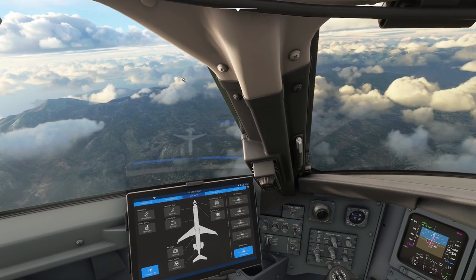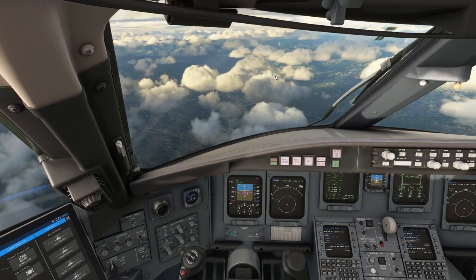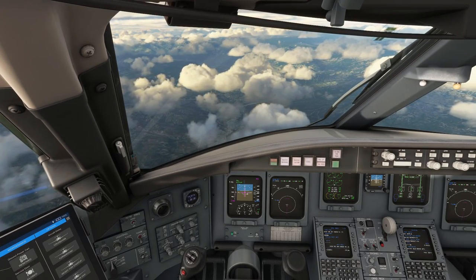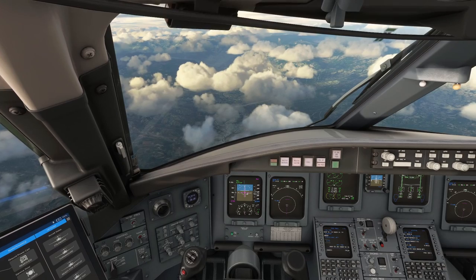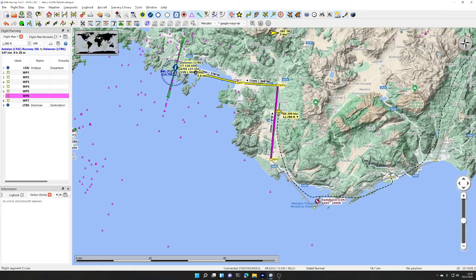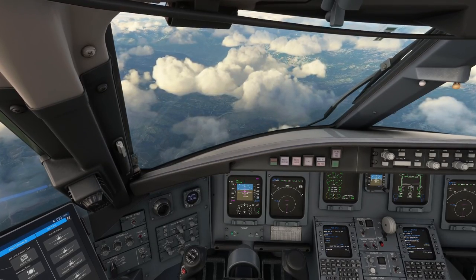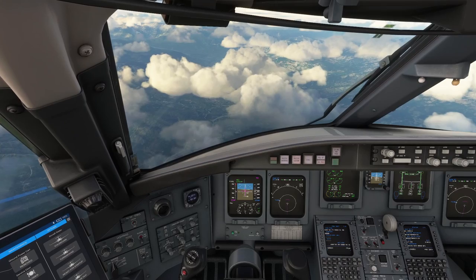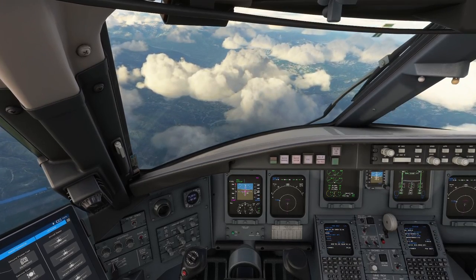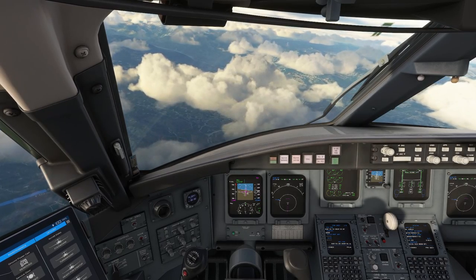So Dalaman's out over there somewhere. We're going to fly in over the top of Fethiye. Out across the bay into Dalaman. We'll pick up the ILS at Dalaman and fly in manually on it.